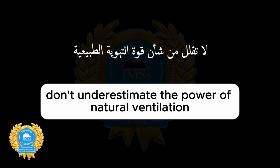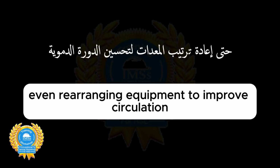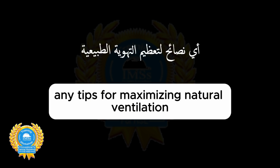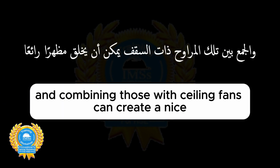Don't underestimate the power of natural ventilation. Just increasing airflow through windows and doors can do a lot. Even rearranging equipment to improve circulation can help. Yeah, sometimes it's about those small tweaks that make a big difference. Any tips for maximizing natural ventilation? High-level openings, like windows near the ceiling, can be really effective for letting hot air escape. And combining those with ceiling fans can create a nice upward draft that pulls the stale air out.